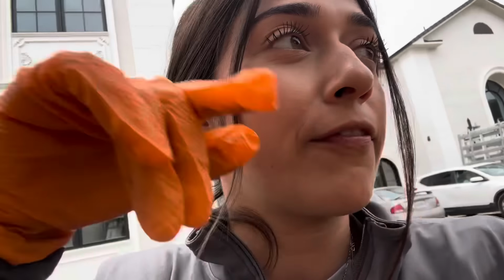I was here maybe like 2 weeks ago and I had brought the concrete for the foundation, and now they're doing the grout. Look at this jumbo house behind me.